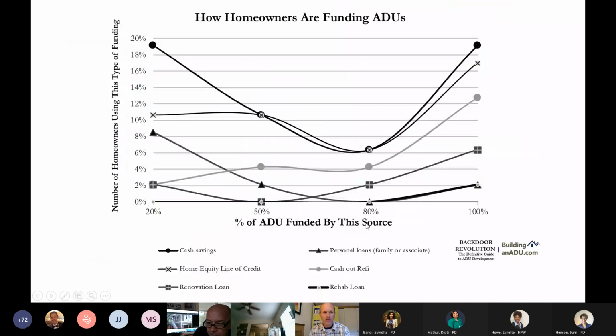Like I said before, one way to think about it is to take the rental income, and to make the math easy, let's say you're making $1,200 a month, that's $14,400 a year of rental income. If your ADU costs, say, $144,000, that would mean your ADU would take 10 years to pay for itself. But as I mentioned before, if you add a $144,000 ADU, you might be adding $70,000 of contributory value to your property.